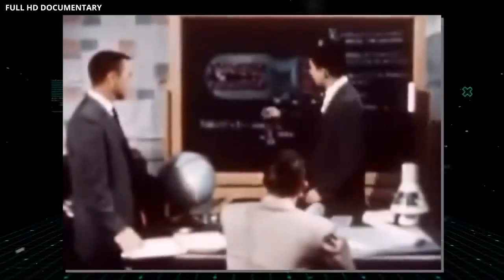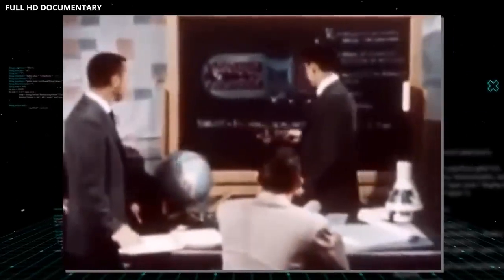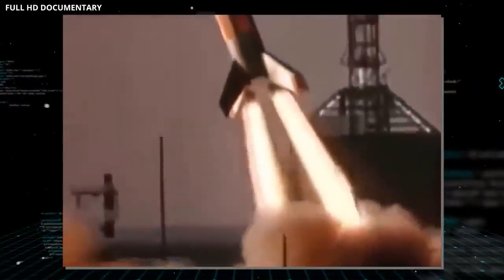However, these dots refused to connect, as NASA had just started to explore space. So how could there have been space debris when Project Mercury was the beginning of NASA's venture into space?